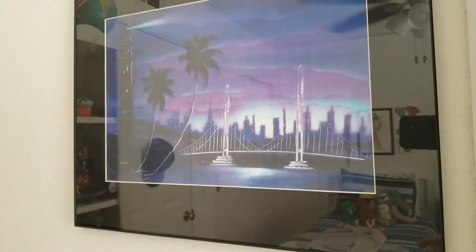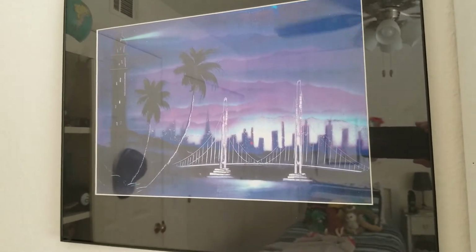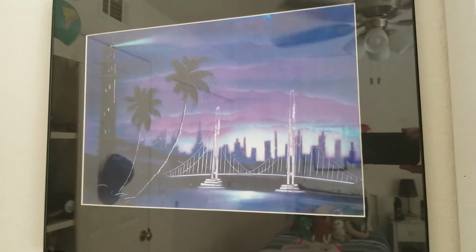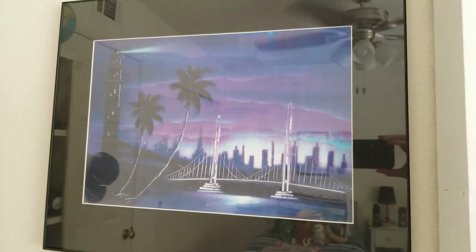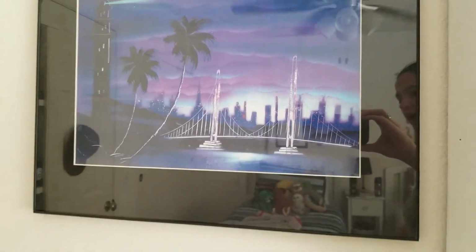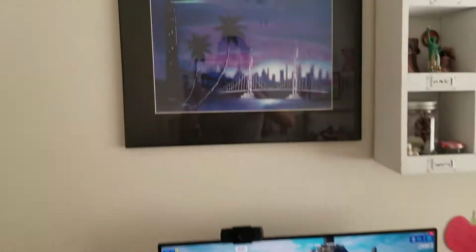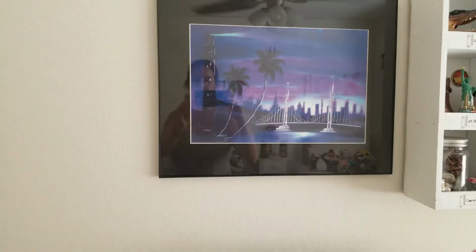Sorry about the glare, guys, but over my son's desk, this is a street artist that we found in San Francisco, and my son picked up this painting for above his desk as his little travel inspiration here. I'm looking for something to put underneath here. I want to do something because he is a gamer, so we want to get some kind of cute sign or thing to put there.